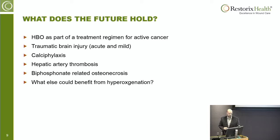I throw hepatic artery thrombosis in, where I came from. That was a trial we did a long time ago. Kids were rejecting their livers after transplant surgery. And they were finding that doing HBO twice a day on those kids was sustaining oxygen to the liver until they could grow collateral circulation around the hepatic artery, and it was saving their liver. So not something you're going to see every day, but kind of neat. Bisphosphonate-related osteonecrosis. This is more of a drug-related osteonecrosis that I think is right around the corner from becoming an indication. The science is out there for how HBO is helpful.